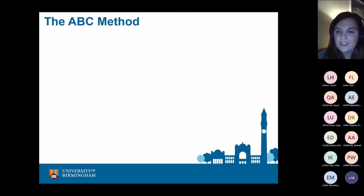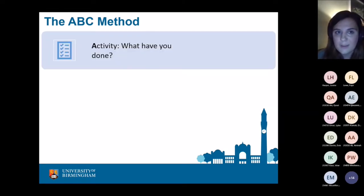And a good trick that I used to use when I was doing my personal statement was something called the ABC method. So this is a good way of telling you how to write your personal statement. So whenever you talk about anything, a point that you're making on your application, you start off with the activity. Think, what have you done? So for example, you could be talking about playing an instrument.